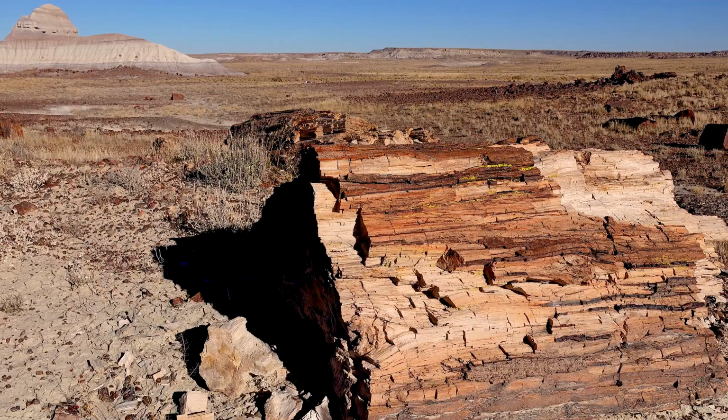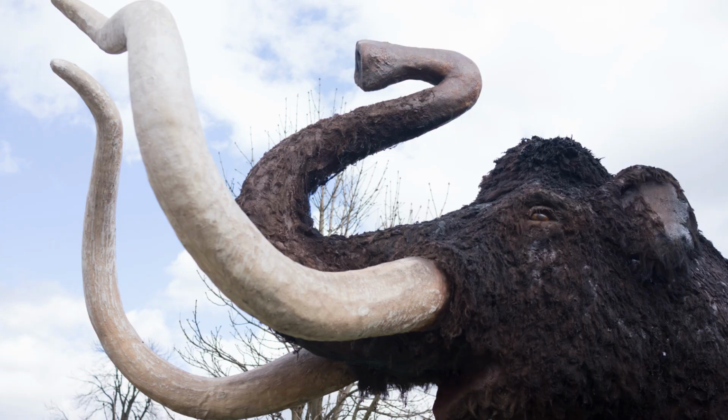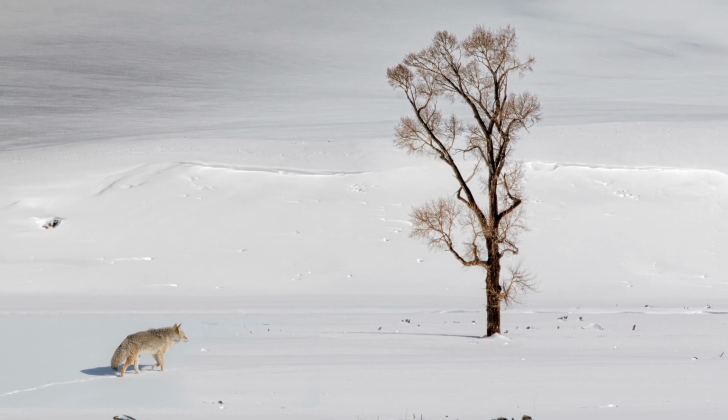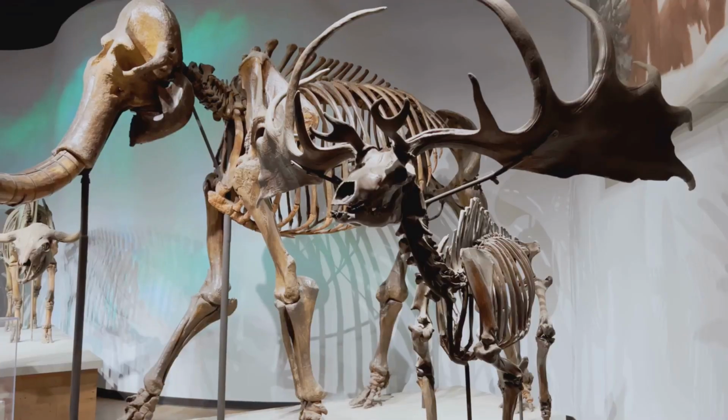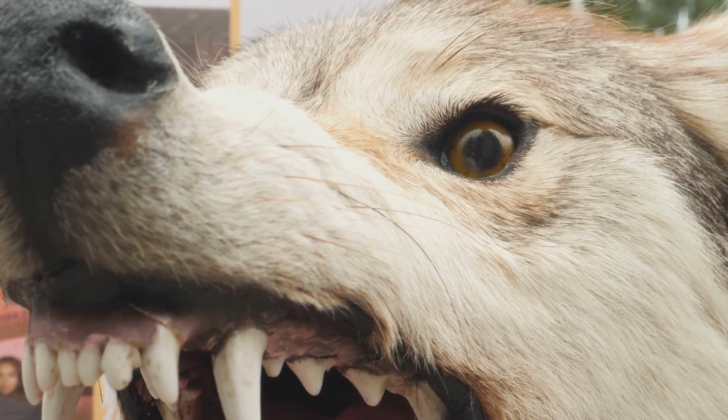Our planet's history is written in stone, ice, and the fossilized bones of creatures long gone. Imagine a world of vast grasslands and immense ice sheets. The Pleistocene Epoch, the Great Ice Age. Among the giants of this era, one predator stood out, the dire wolf, the fearsome dog.